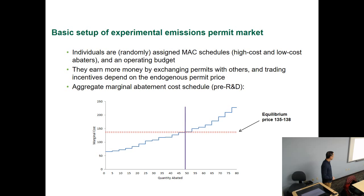We can aggregate the schedule of marginal abatement costs. These are the actual schedules that we used in the pre-trading. This abatement cost schedule just represents the cost that one has to incur to reduce pollution. We have 48 total permits that are allocated to the market. Okay, that's the cap on the pollution. And it makes sense to avoid the higher cost abatement and pay for the permits when the abatement costs are below the price. You pay for these abatement costs and then you buy permits for the others. So the equilibrium price is well defined here, where the supply and demand of permits essentially intersects. Okay, in this case, between 135 and 138 experimental dollars.